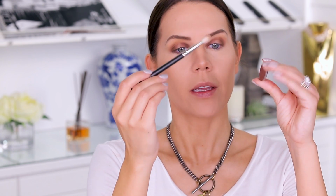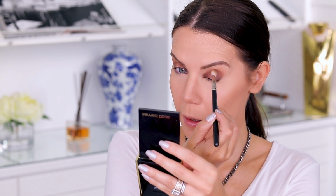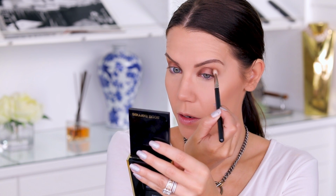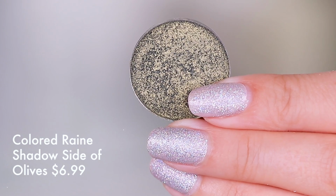I'm gonna go in just with like a little boop, and I am going to skim this on top of the lid, kind of in the crease, just to make sure everything is blended. We're ready for color.